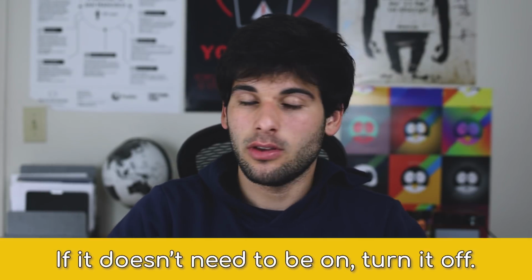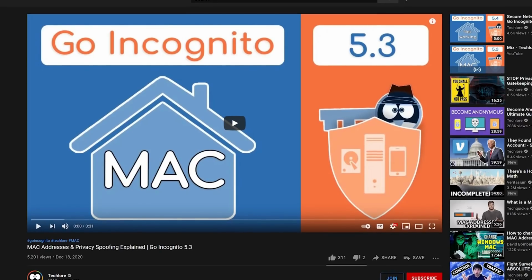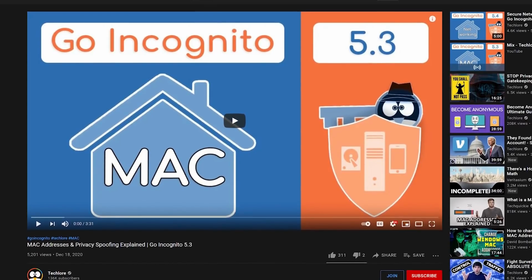This is a smaller concern on your computer as it's likely not traveling around town like your phone, but it's still good practice. The general rule of thumb for radios is if it doesn't need to be on, just turn it off. The last radio you should be aware of is Wi-Fi. Your device broadcasts a unique ID called a MAC address, which can be used to track you. We covered how this is done and how elaborate it can be in Go Incognito. In short, consider randomizing your MAC address.